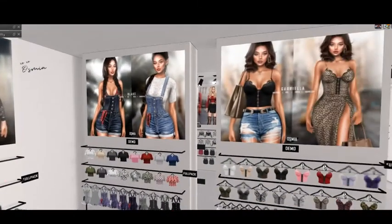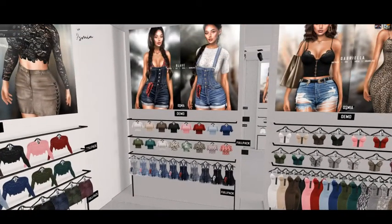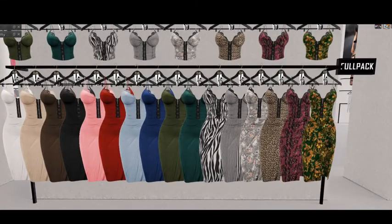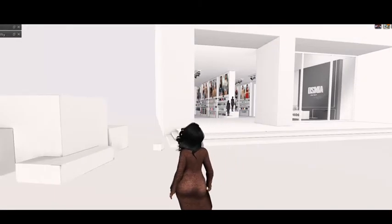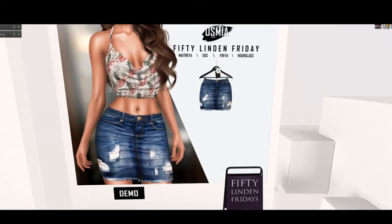Damn, look at that dress. Wait a minute. Ooh, look at the jumper. That dress though, I love that. Split though, and I take any of these patterns, all of them. Ugh, get out of here, Celena. Okay, the skirt is the Celena skirt, and it is for Maitreya, Isis, Freya, and Hourglass. And I know it fits like a glove. I know it does.